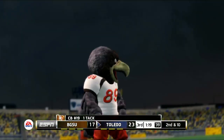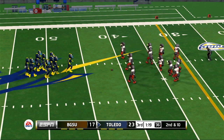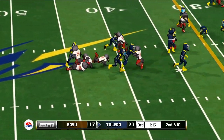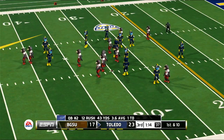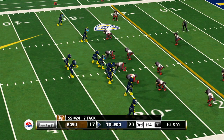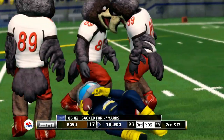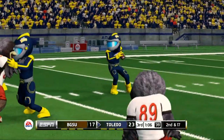Quick strike to the back, no good. Number 22 was the intended receiver. From the 41-yard line, it's second down. They'll spread the field with five wide. Tackle around the 30-yard line. He's wrapped up for the sack. Call the loss of 7 yards on the play. That'll make it second and long.